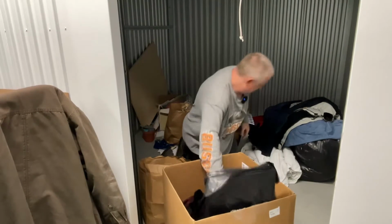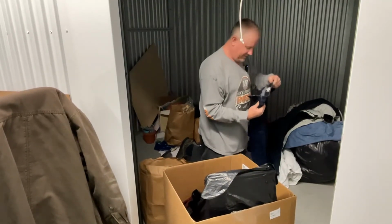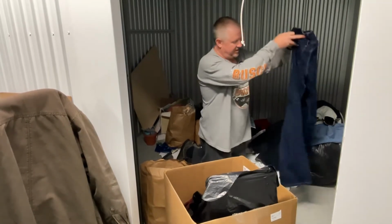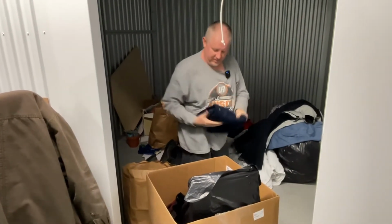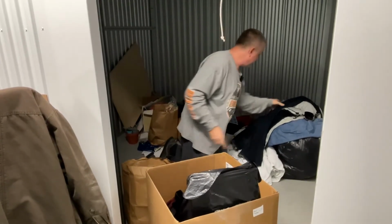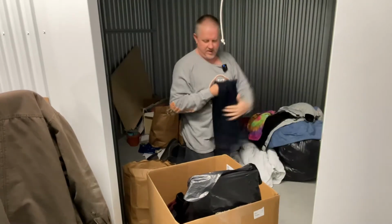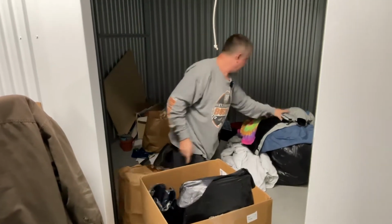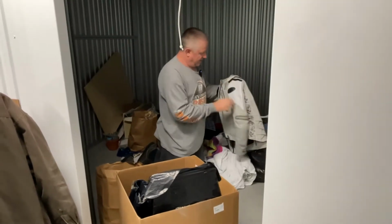Skirt, pair of jeans. Let's see, are these good ones? Banana Republic, they are good ones. These are probably worth the price of what we paid, or probably three times what we paid for this unit. And what's better is there's two of them. So Poshmark, here we come. And this one is probably very expensive.